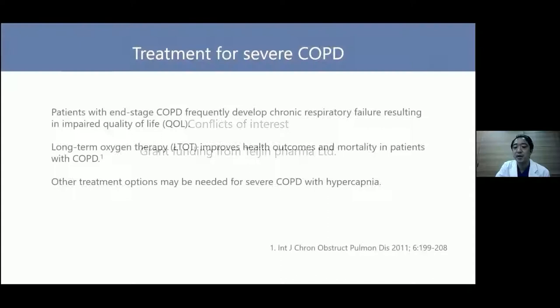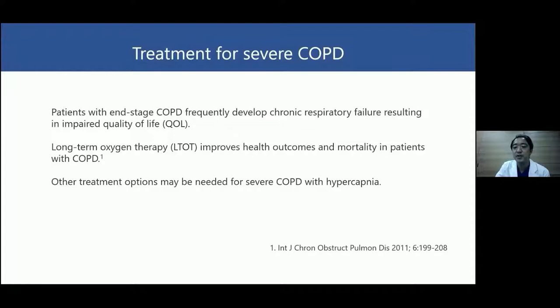Now, I'm sure I don't need to stress this too much, but severe COPD patients frequently develop chronic respiratory failure, resulting in impaired quality of life. In several large randomized controlled trials, long-term oxygen therapy has been shown to improve health outcomes and mortality in COPD patients. But especially for severe COPD with hypercapnia, oxygen therapy alone is not sufficient, and other treatment options will be needed.